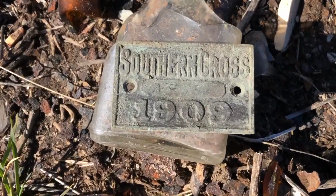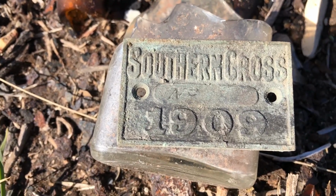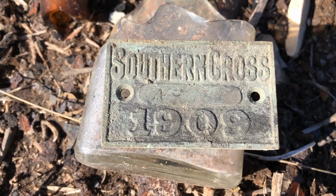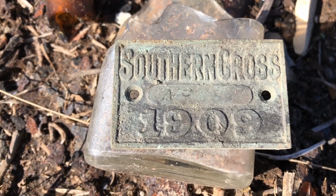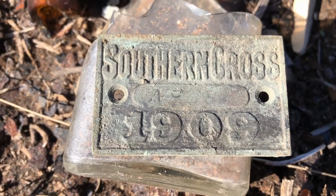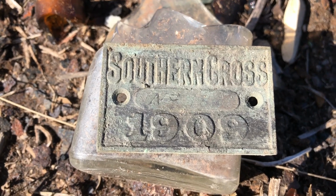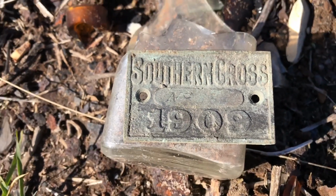It's going to take a fair amount to get this plate clean. A part of it has got a lot of moisture in it, so I'll get it cleaned up though. But it's a Southern Cross 1909 cart plate, and it's number 75. First cart plate for the trip, and yeah, absolutely stoked. Yeah!